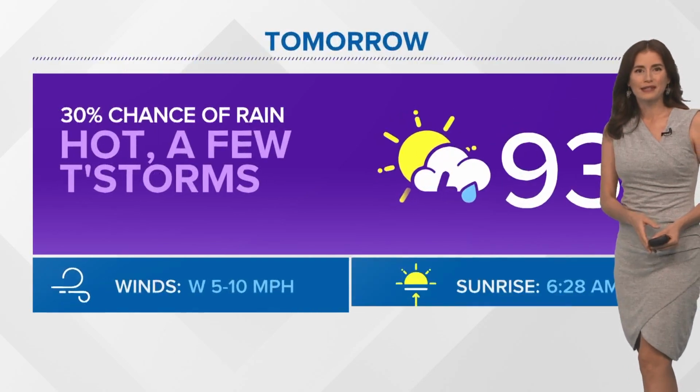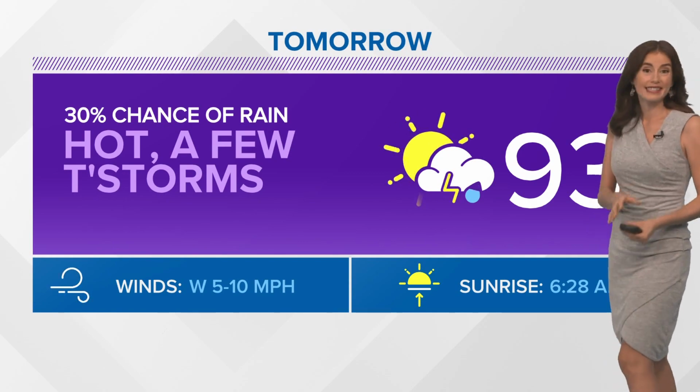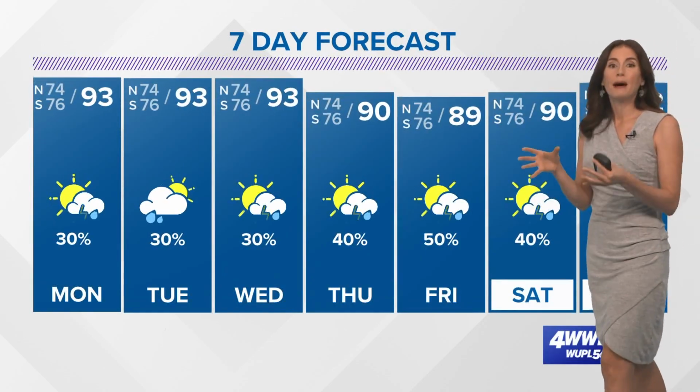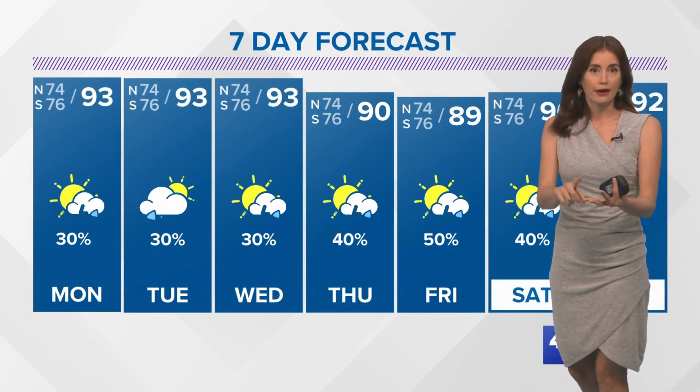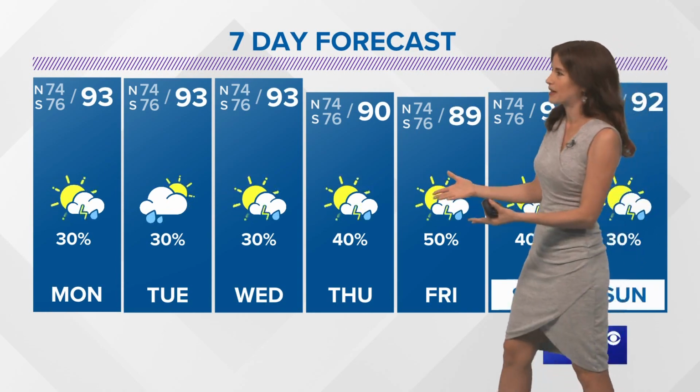Tonight, we're looking for lows in the 70s. Tomorrow, we'll say highs about 93 again, with a 30% chance, not very high, for storms. But we could see, just like today, if you were in Kenner, Metairie, the West Bank, you're getting a downpour right now, but there's not a whole lot out there besides that.